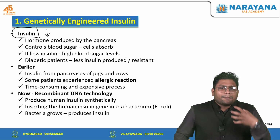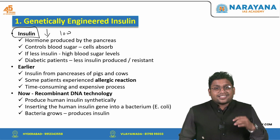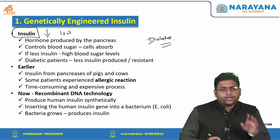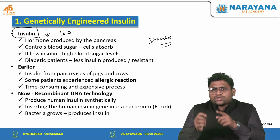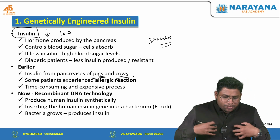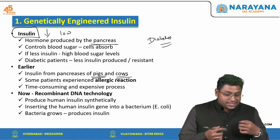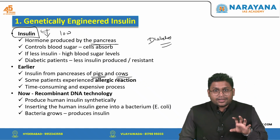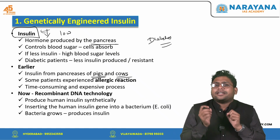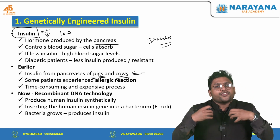Now, in case this insulin level has dropped in your body, there are patients who complain that their insulin level has become very low. In that case, the doctor treats them for their disease called diabetes. Now, what do doctors usually do? They take the insulin from a different animal, from pigs or cows. Just like we humans have a pancreas, pigs and cows also have a pancreas, and they also generate some kind of insulin as a hormone. Now the point is, it is not the same insulin that we generate in the human body. It can be a little bit different. But doctors make use of that particular insulin and put it in the body of humans.